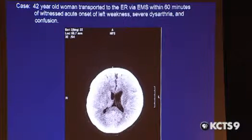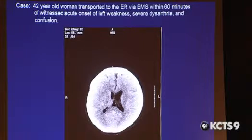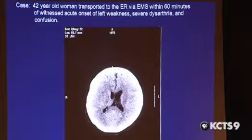The EMTs grabbed her, took her to the emergency room. She was speaking kind of funny. She wasn't moving everything correctly. And in fact, her right side wasn't moving, and she was so slurred she couldn't be understood. But then new history is actually she doesn't speak English. And guess what? The person who speaks English, her son, is actually giving a report to the emergency personnel out by the telephone pole sitting on the car. So she came in with some weakness, severe dysarthria, left side weakness, and confusion.